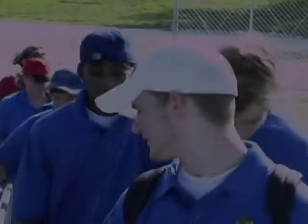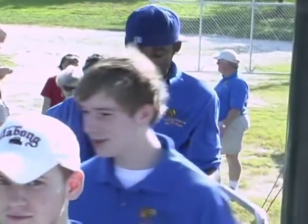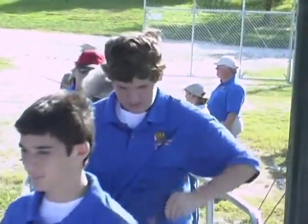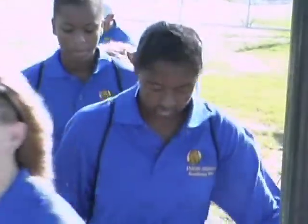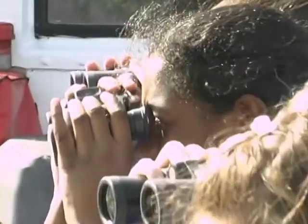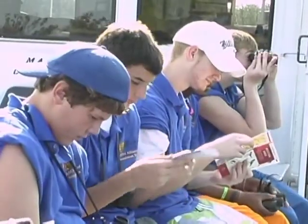At Trinity Bay in Anahuac, Texas, students line up to board the Smith Point for the chance of a lifetime, a chance to be a scientist, an explorer, and a discoverer. Today, it's their job to find out what lives beneath the surface of Trinity Bay. They use binoculars and maps to investigate their surroundings.